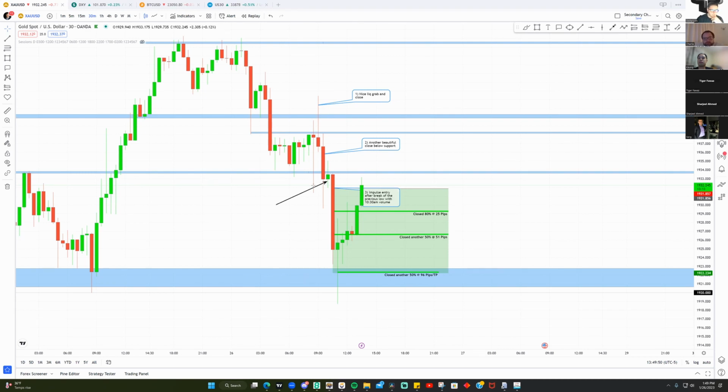But as long as it closes a weak bullish below this area, below that previous support, right? I know that the next candle, as long as it creates that top wick, sometimes it doesn't even create a top wick and it drops. But I'd rather create that top wick first before taking this.